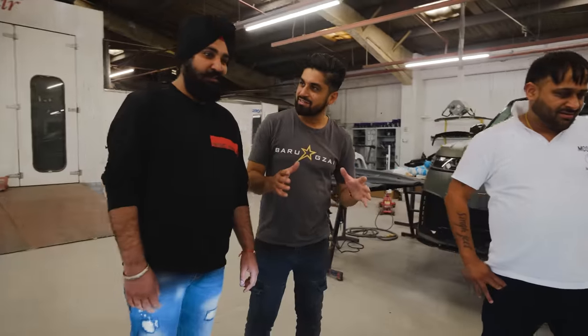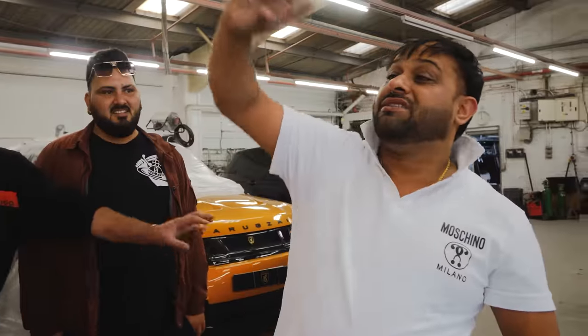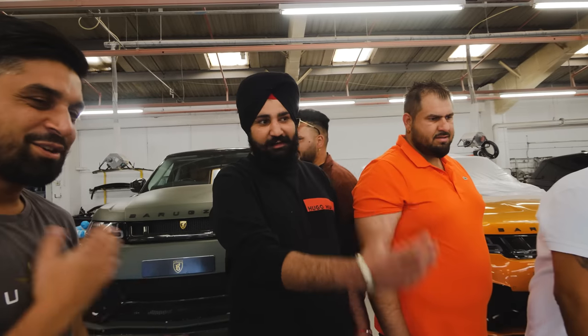To the expectations? Beyond. More than double. Never seen this car in the whole entire world. Thank you, it looks like a masterpiece.